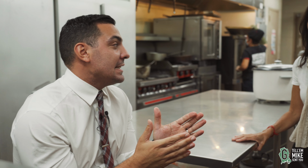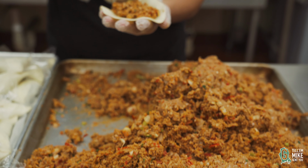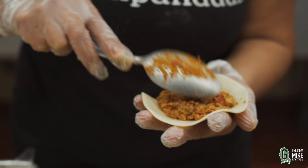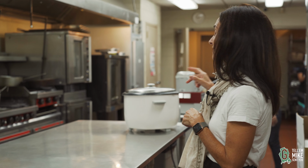So what are we gonna be making today? So today, we usually cook the fillings on Monday, Tuesday. So today we're actually crimping traditional beef empanadas and Arabian. And then we just finished doing chicken cutlets. That's something else that we sell. Love that. Chicken and veal cutlets.